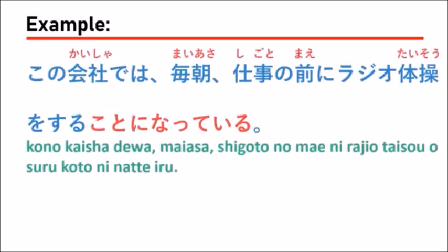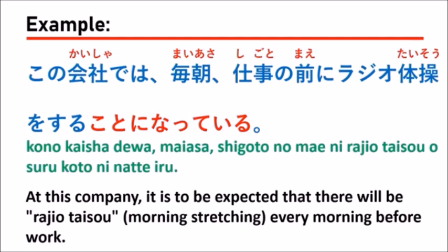The next, この会社では毎朝仕事の前にラジオ体操をすることになっている。At this company, it is to be expected that there will be radio taisou, morning stretching, every morning before work.